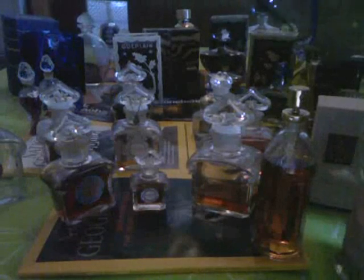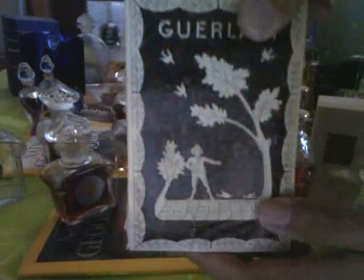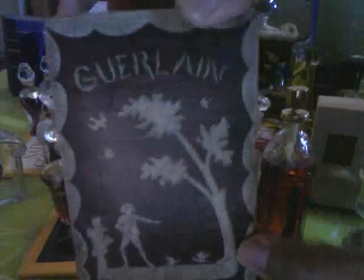Let's talk about the box now. Guerlain has a very distinctive box with a design that is still used today, as you can see in this example. The older boxes, I think this is from the 1930s or 40s, has a slightly different font, as you can see, and because of its age, this is a bit battered, but they used to make it from wood. Now they make it all from paper.